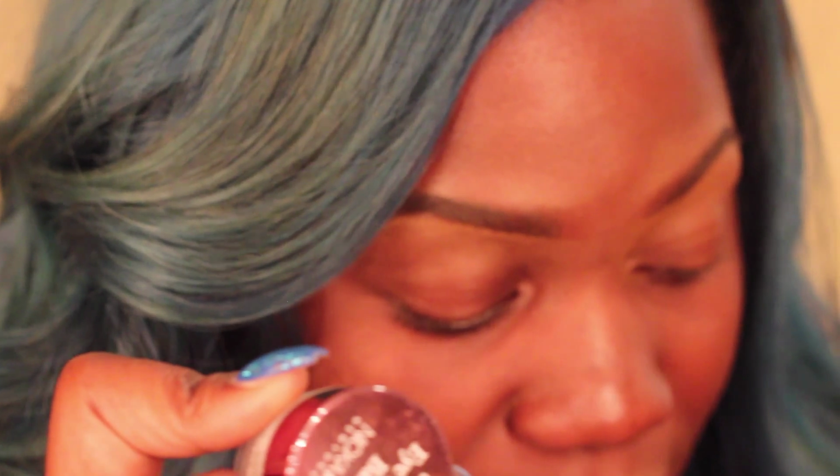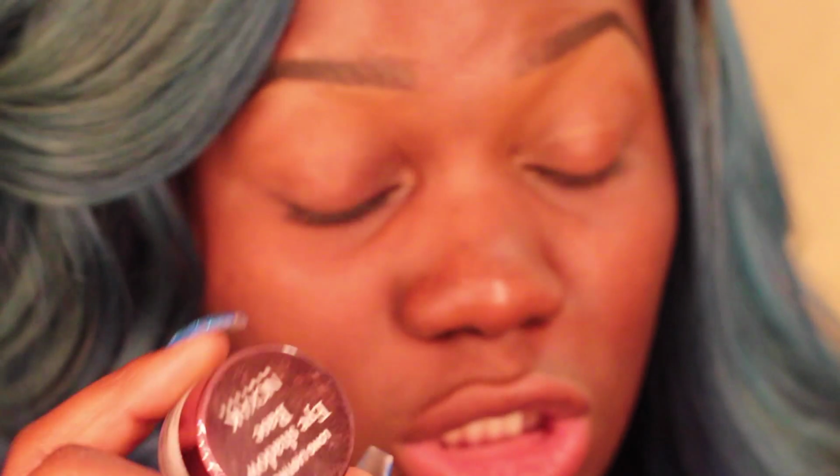So for my eye primer, I am going to be using the Urban Decay Eden eyeshadow primer. I don't know of a good drugstore eyeshadow primer that you guys could use. You can try out an e.l.f. eyeshadow primer or even a NYX eyeshadow primer. I've never tried any of those. I actually have one by Nika K, and it's garbage. It's really oily, so I don't want to try that one again.